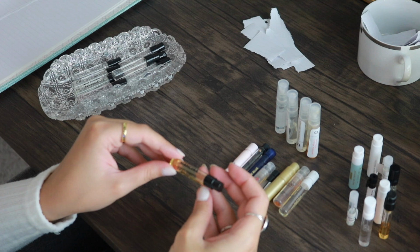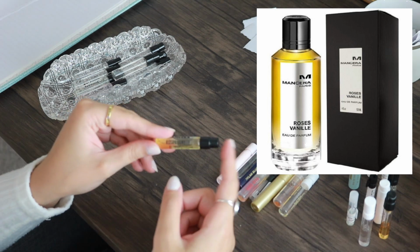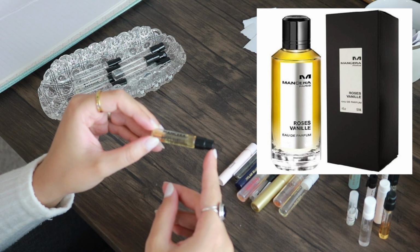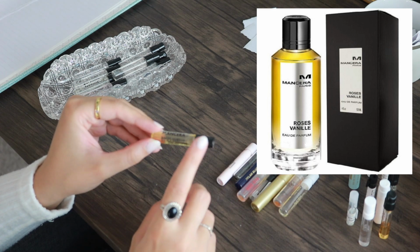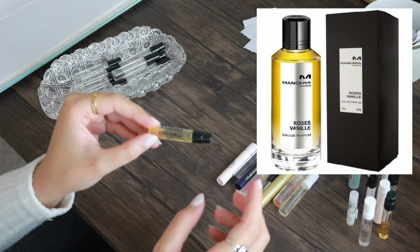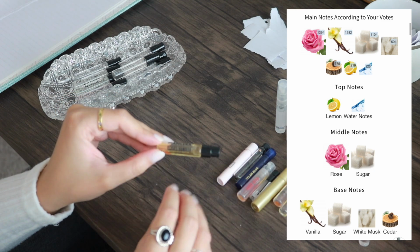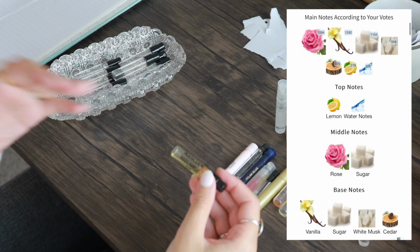Mancera Roses Vanille. This one is nice, and the performance on this is really, really good, but this one is just not my favorite scent in the world. To me, this smells exactly like a cross between Zara Rich Warm Addictive and Dalina. Those are very different scents, but if you combine them, that is what Mancera Roses Vanille would smell like. It has that tobacco-y, warm, sweet scent that Zara Rich Warm Addictive has. But then it also has that fresh rose, sort of floral scent that Dalina has. If you like both of those perfumes, maybe that sounds wonderful to you and you would love this.